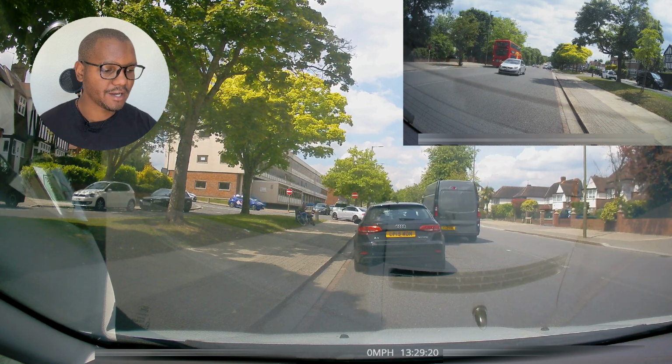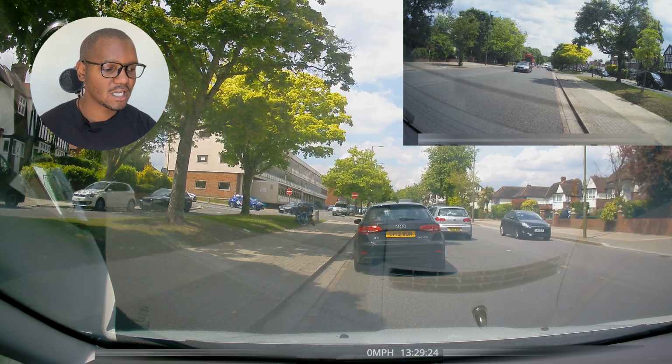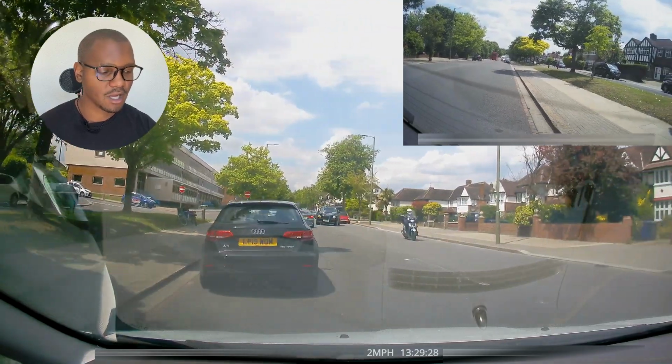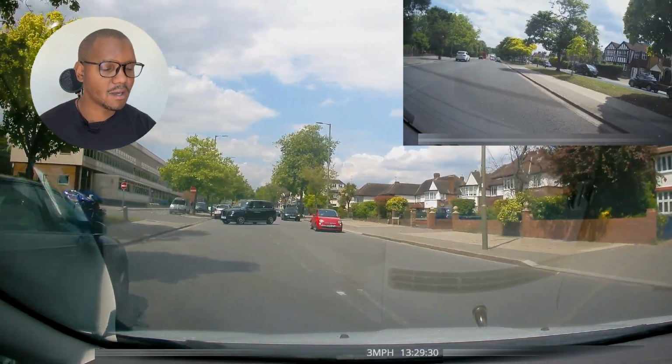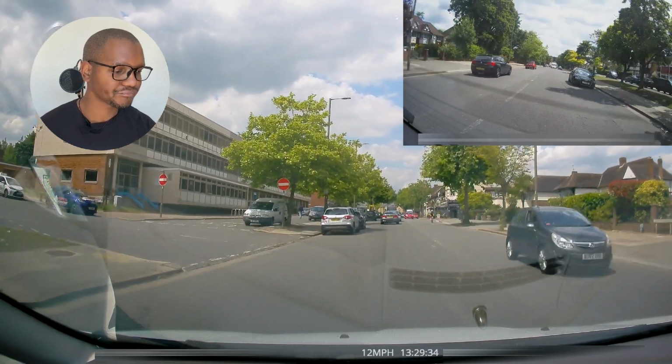But on this test center, you start on the main road like here, and sometimes it's really tricky to come out. I've actually skipped some of the bits because it takes really long to come out sometimes. Just about being patient, making sure you get a nice safe gap, and then going out like that.